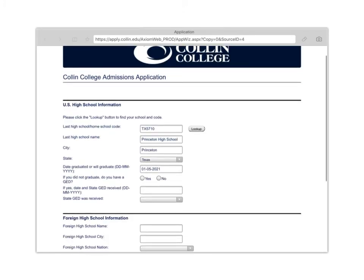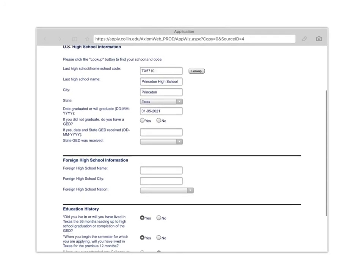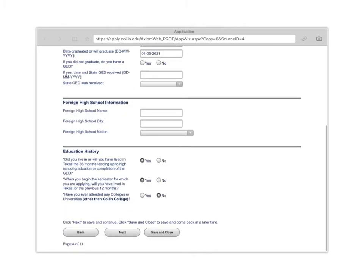College admissions application, we're going to keep filling it out. Your U.S. high school information. All of you can go ahead and put in TX5710, or you can do the lookup, but here's the school code just for all of you who are going to be doing this: TX5710. Put in all that information. On the graduation information, go ahead and put the graduation date. Put the day first. I put the 1st of May 2021, so this is for a person going into their senior year. Do this according to the year that you should be graduating. Okay? You're going to skip the foreign high school information.